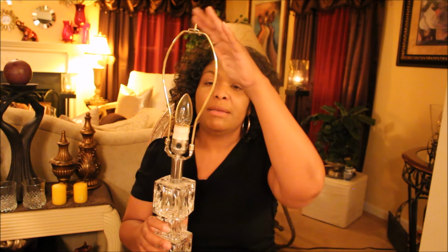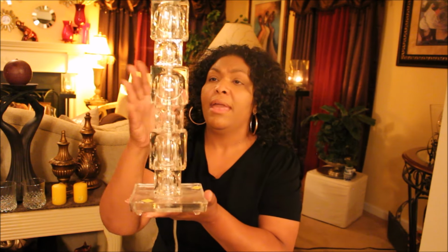And I just have to find the perfect lampshade. And I actually have an old lamp that I was thinking about using the lampshade from and spray painting it, possibly white or gold. I haven't made my mind up yet, but I'll definitely try to record footage of that. But this is a gorgeous, gorgeous lamp, and it is very heavy.